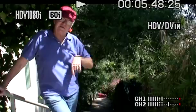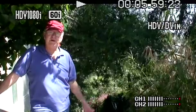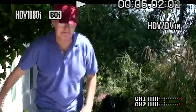We're going to go back down to the bottom and shoot up so you get an idea of the difference between being up here in a very rural feeling area to being down on Sunset, which is very commercial at this particular point. So we'll go down below.